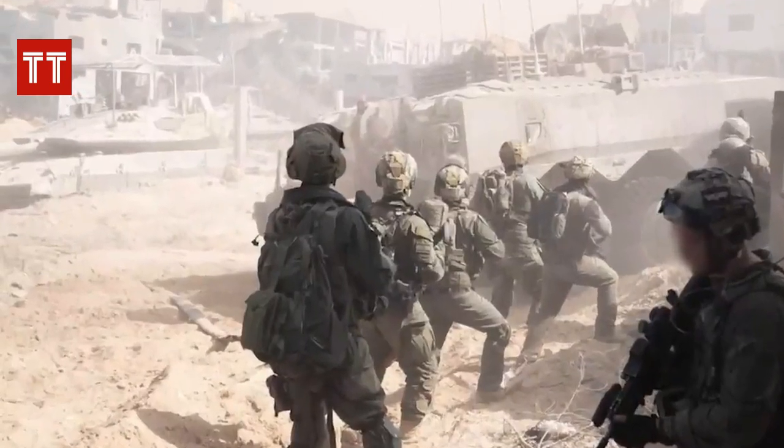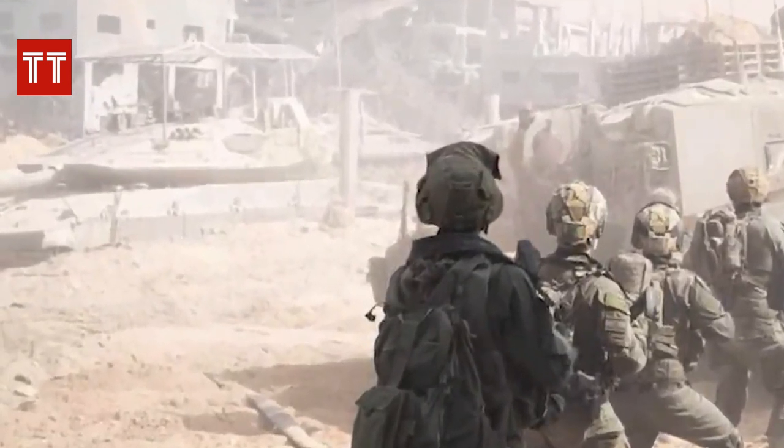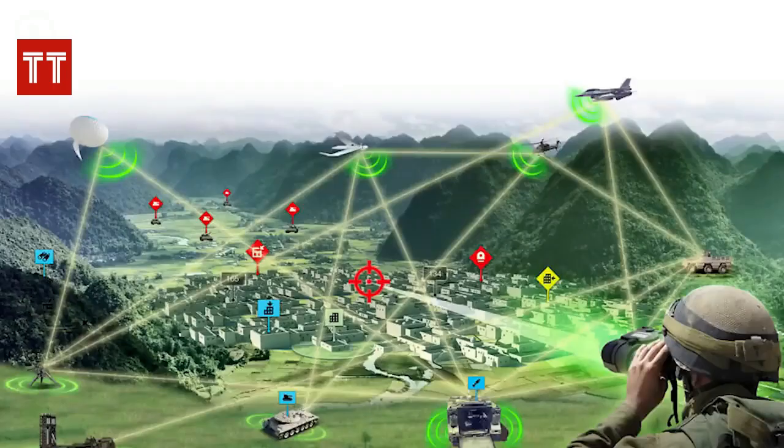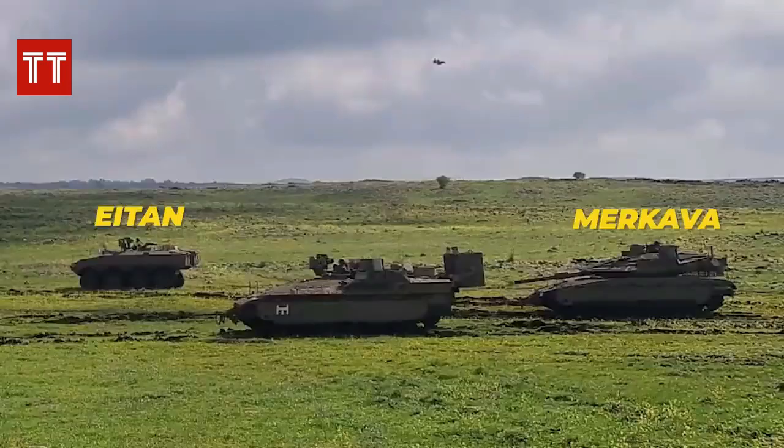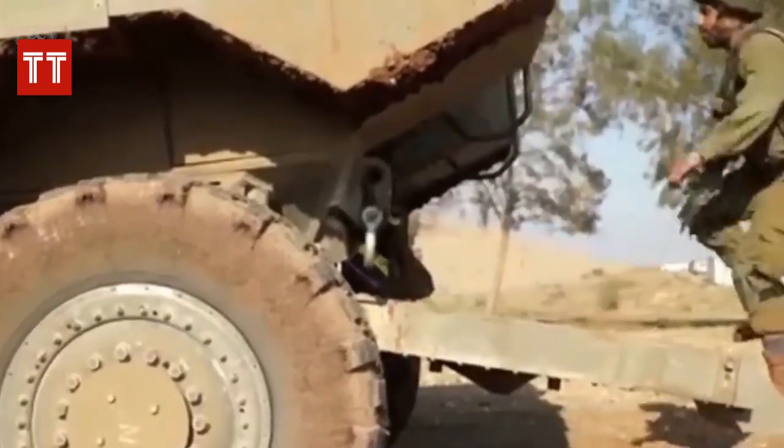In the background, we can actually see what looks like the turret of a Merkava main battle tank. The Eitan is specifically designed to operate alongside the Merkava tank, using their digital network system together, and the two are likely protecting each other's flanks here in a 360-degree security zone, very important in urban warfare.